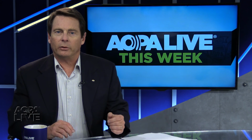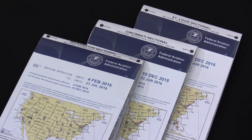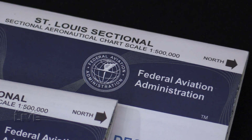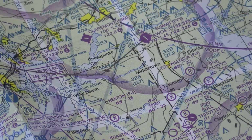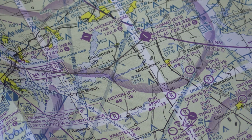When you go to buy aeronautical charts in the future, you may find that they may be cheaper. The FAA announced that they're moving chart printing to private companies this summer. The price for the charts will then be determined by the market instead of set by the FAA. The move will also allow the FAA to focus on other projects. AOPA is working with the FAA and potential printers to ensure a smooth transition.